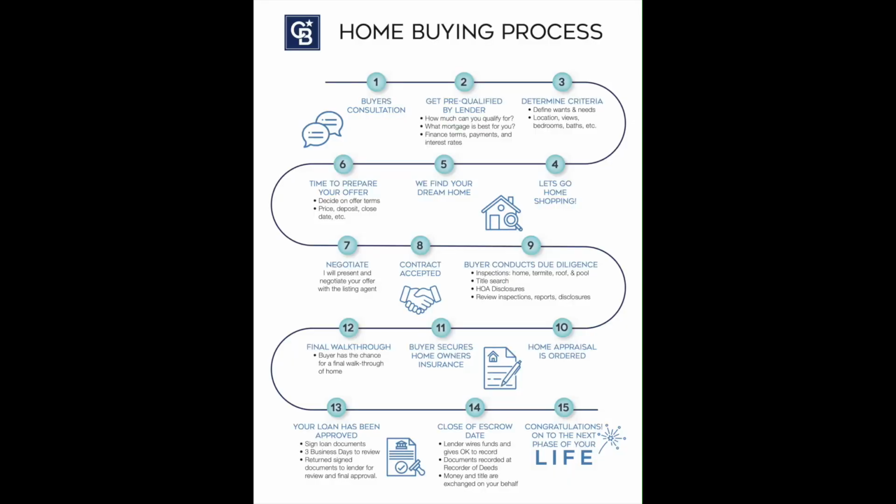As part of our ongoing discussion of how we work with buyers, let's go through the steps involved. We'll be going through this flowchart in detail in this video. If you'd like to download our buyer's guide, which includes this flowchart, just look for the link in our newsletter.